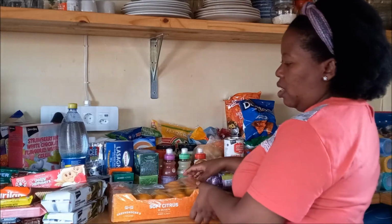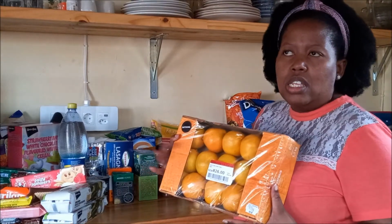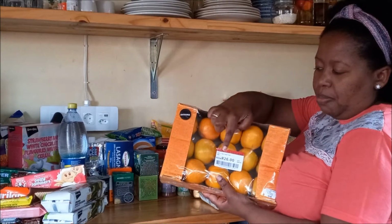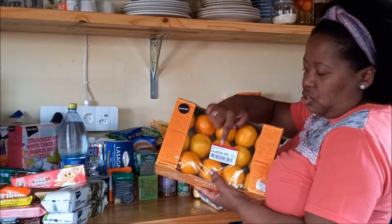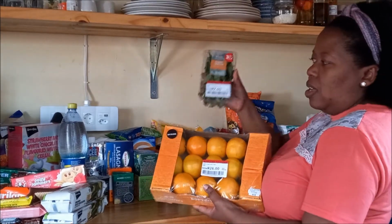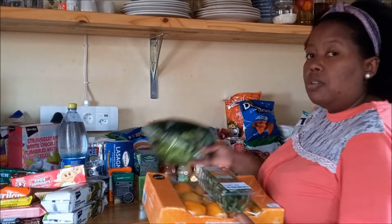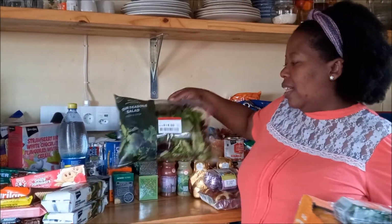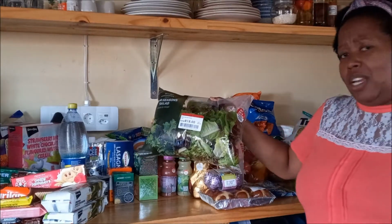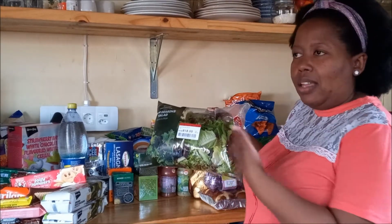So let's get going. First in line is narkies. I bought a box of narkies from Pick n Pay. The reason I want to show you this is because normally Pick n Pay has a reduced to clear section by the fruit and veggies. If you go through the fruit and veggie department at your Pick n Pay, you'll see that they'll have quite a bit of stuff. And you can actually save quite a bit of money buying the stuff that you're normally willing to buy, that you're going to use very quickly, and then you get to buy them cheaper.